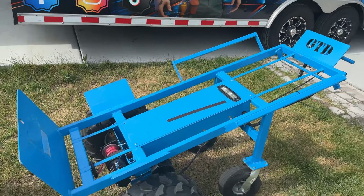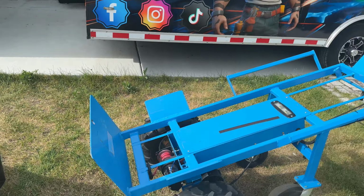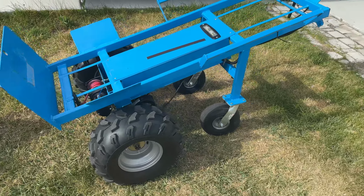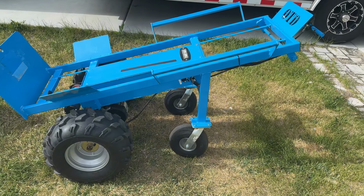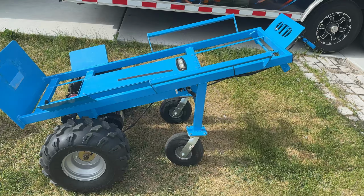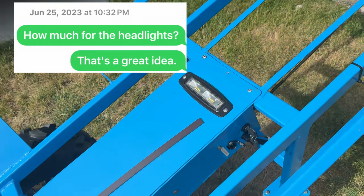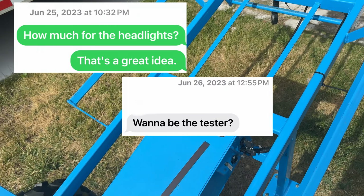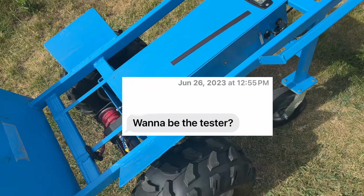And we just started up again. April 28th was our first rental. So we started rentals again this year. So essentially we used the dolly for less than 3 months. We were the first ones. We were his testers of the headlight, and that was pretty exciting.